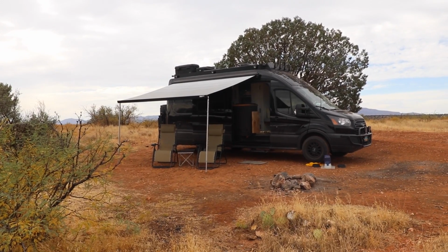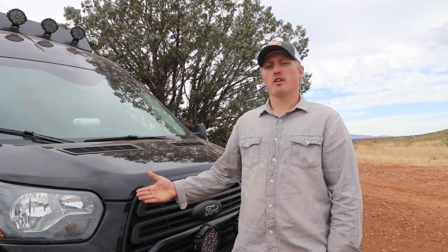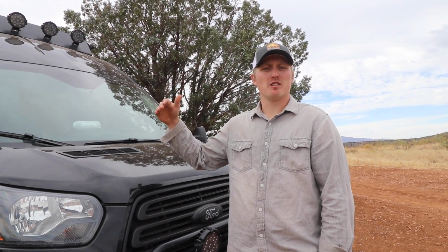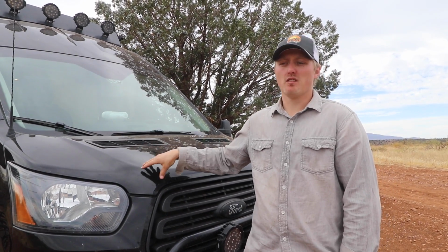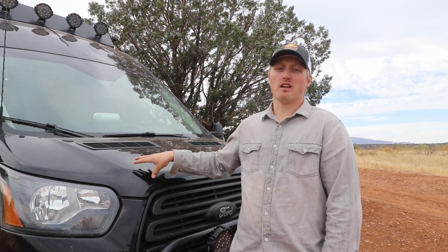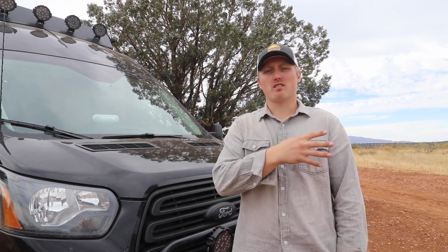We started the project out with a 2016 Ford Transit. It is the 148 wheelbase with the extended rear end. It's also the high top, measuring at like 6'2". It also has the 3.2 liter Power Stroke diesel, which has been very good going up all the mountain passes, and the fuel economy is pretty good, giving us about 13 miles to the gallon with towing a Jeep.